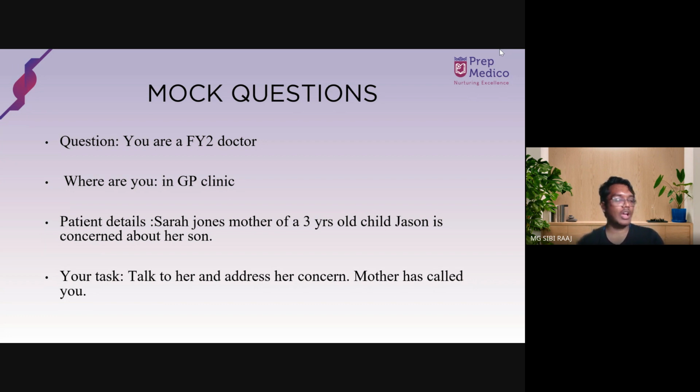So you have to make sure that you reassure the mother that this is a very normal child with just one domain which has a developmental delay, and he will go on to become a very normal adult. And make sure that the mom is in a better mindset when you leave the station, and that is very important. Are there any doubts pertaining to the station?